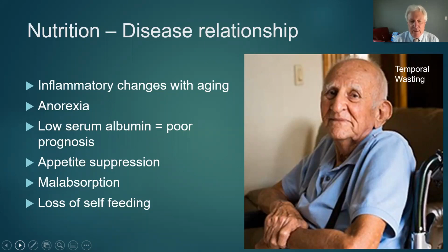And then finally, this concept of loss of self-feeding, which is the last of the activities of daily living to go with Alzheimer's disease. But an important point is that if you're dependent upon somebody for your feeding, that can really be a conduit to malnutrition. Next slide, please.